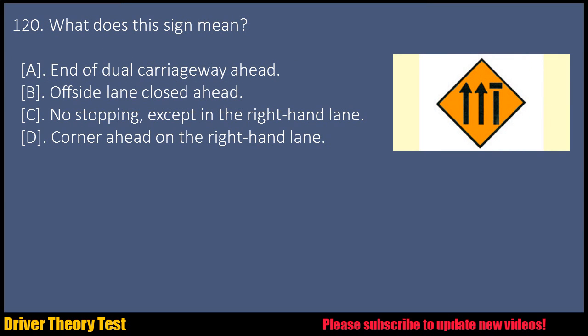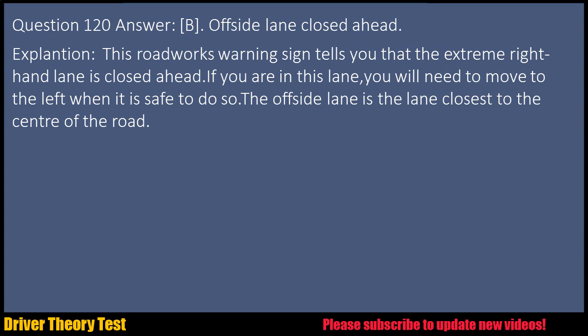Question 120. What does this sign mean? A. End of dual carriageway ahead. B. Offside lane closed ahead. C. No stopping, except in the right-hand lane. D. Corner ahead on the right-hand lane. Question 120. Answer: B. Offside lane closed ahead. Explanation: this roadworks warning sign tells you that the extreme right-hand lane is closed ahead. If you are in this lane, you will need to move to the left when it is safe to do so. The offside lane is the lane closest to the center of the road.